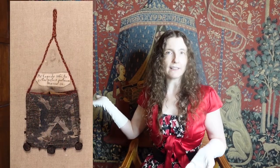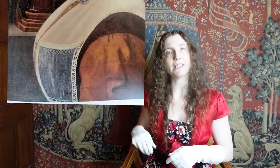And we have plenty of examples of how it was used to decorate pouches as pouch strings, even the neckline of gowns, for example, this lovely Italian portrait.